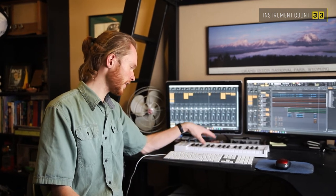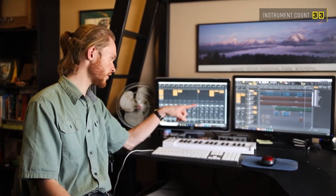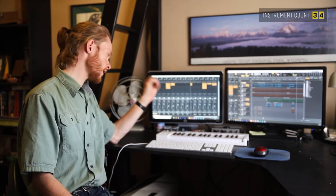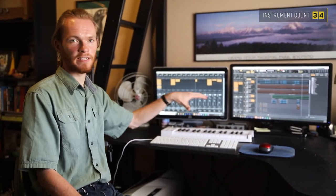So this right here is the MIDI interface that I use in order to play virtual instruments into my digital audio workstation, which is Cakewalk right here. And this is called the Arturia KeyStep. It's actually really quite nice. I like the feel of the keys. It's really convenient to have something so small on my desk that I can use. It's not very easy for me to demonstrate, so you'll just have to take my word for it. But this thing is a great piece of gear.